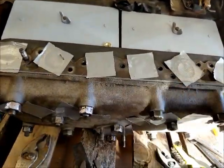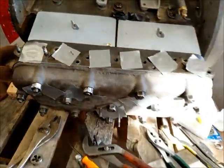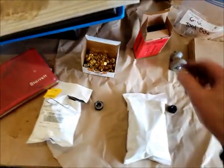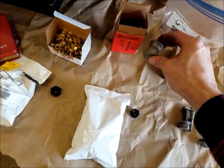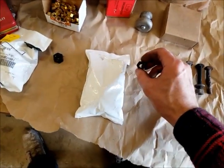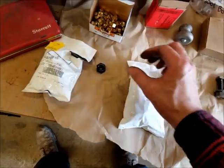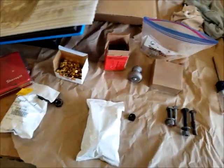So I got sidetracked working on it because hardware came today. I got the brass nuts for the manifold. I got the rivet for the knob for the toolbox door. I got the bolt for the toolbox door hinge. I got some heavy hex nuts for the steering box. Probably get to that later today. And these are the head nuts for the head.